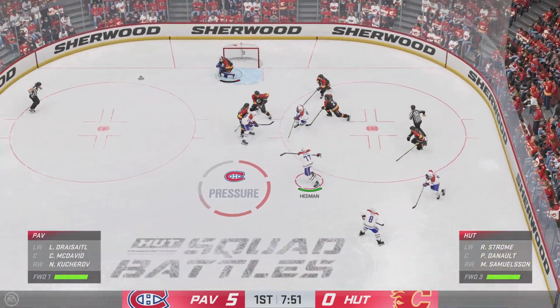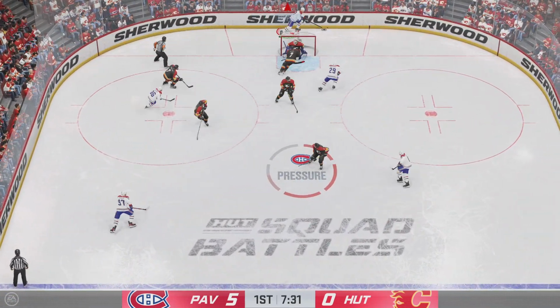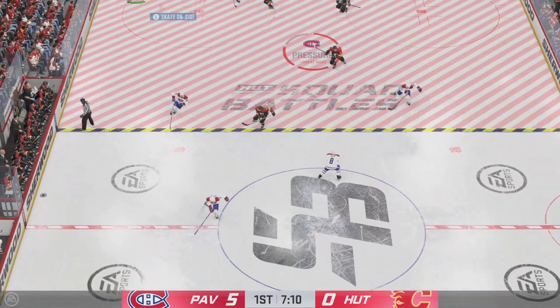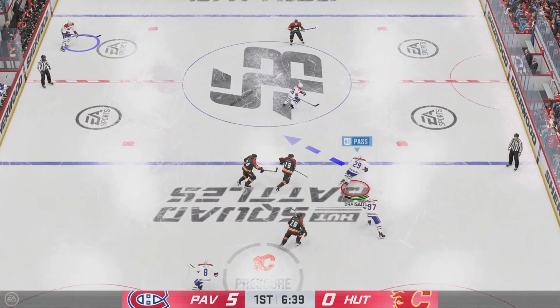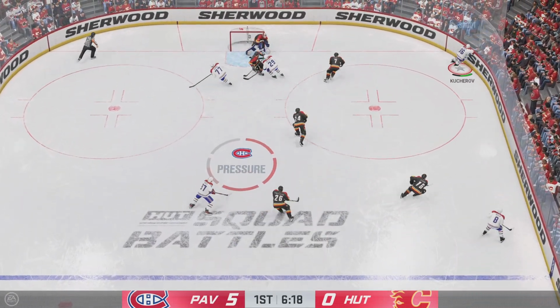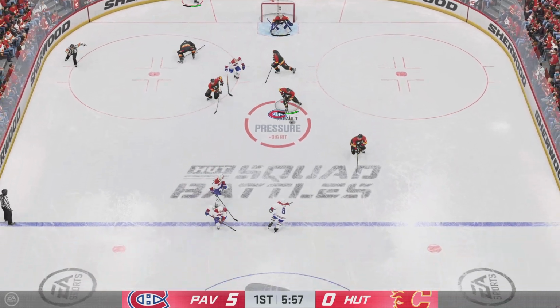And they'll start with possession. Along the half wall with the puck. Here's the rip! And the goaltender comes up with a piece of it to keep it out of the net. The Canadians have it now. And he takes the pass. On the attack along the boards. Shot! And that's stopped by Joseph.